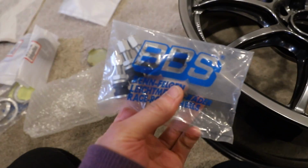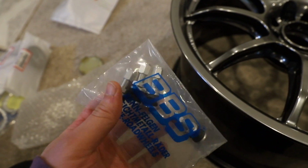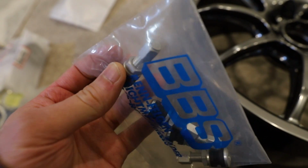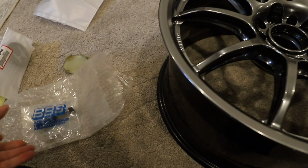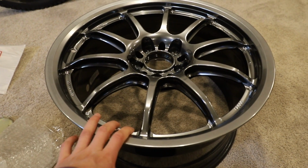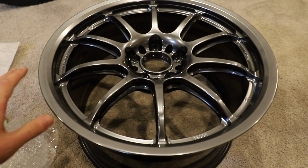And this is the last thing that I wanted to show. Obviously we have BBS valve stems as well, just in a nice silver finish. But yeah, I am stoked to see these on the S2000. I can't believe I actually got a set of these.